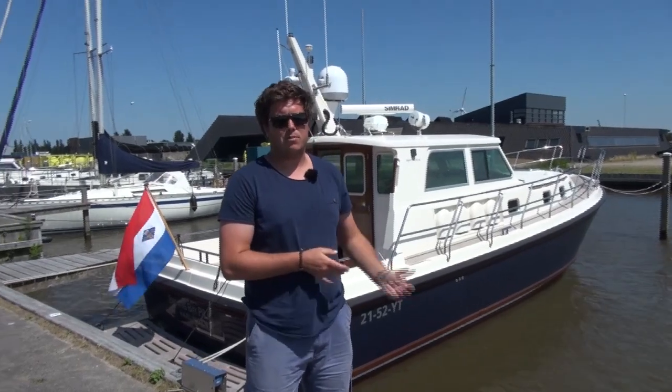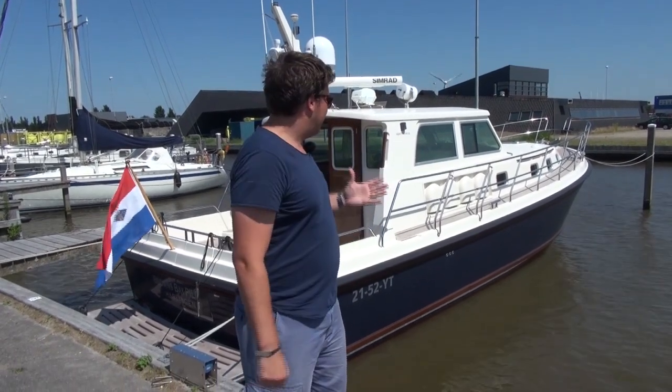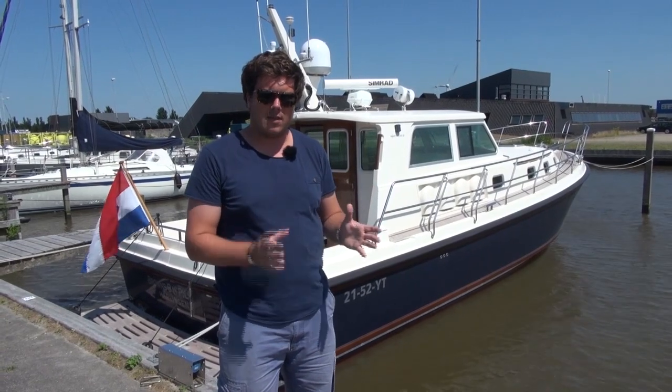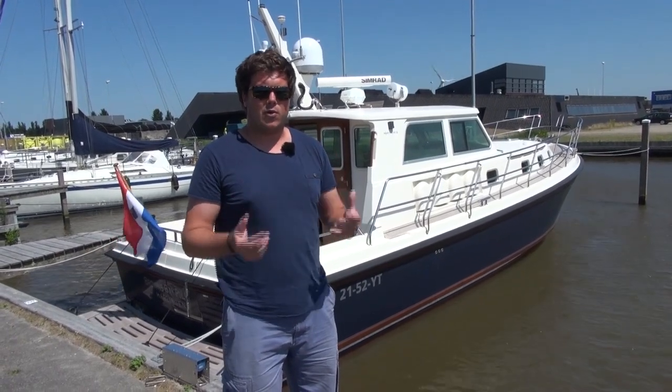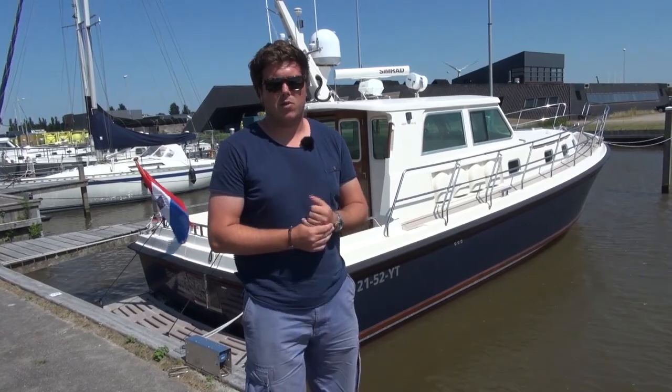We've spent three hours on board this boat today, going out to Vlieland and back, and you really get a good sense of what it's about. It's a boat that will literally take you through anything. And yes, there are a few things here and there that probably need polishing off to make it a slightly more rounded package. But in terms of a go-anywhere, all-round, tough-as-old-boots boat, it doesn't get much better than the Northland 42.